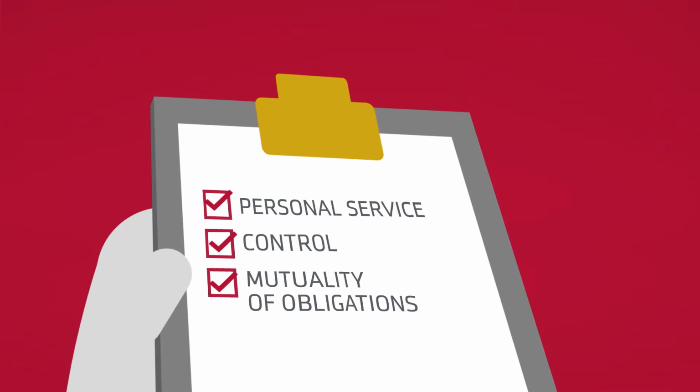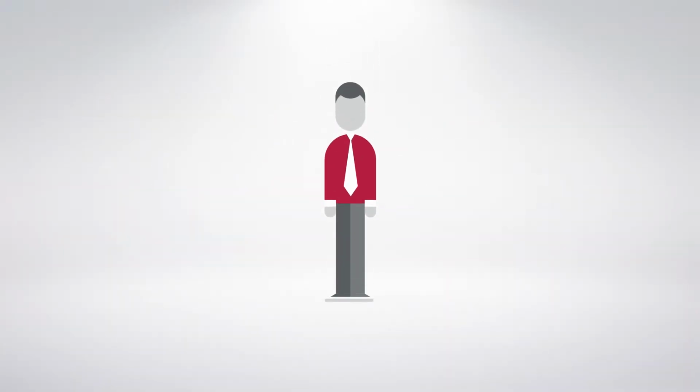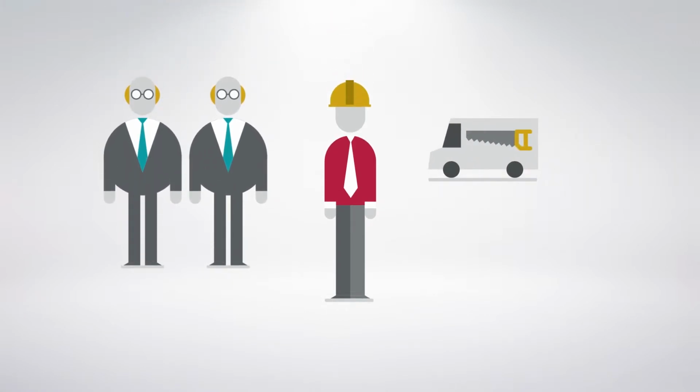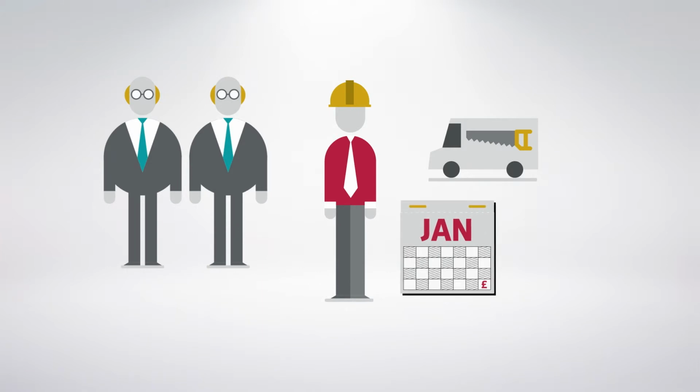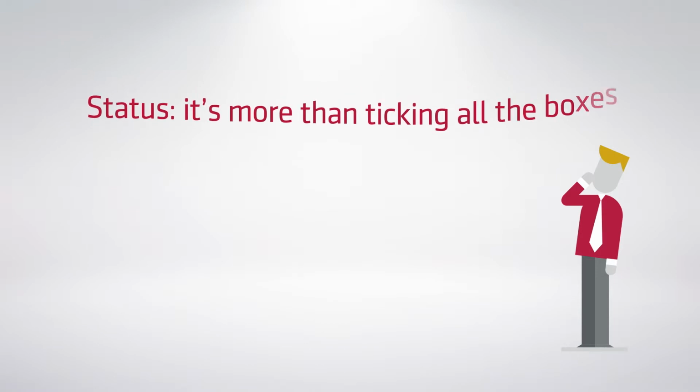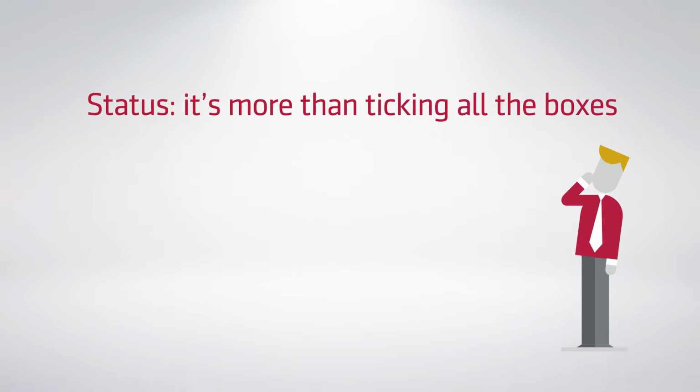Sorry, Steve, but if all these boxes were ticked, then despite having two jobs, the van, the CIS registration and the invoicing, this role would look like employment. But it was never yours or Steve's intention for there to be an employment relationship. There's another dimension to this. Status. It's about more than ticking boxes.